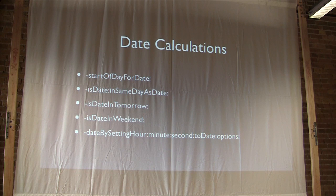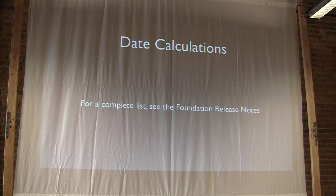Here, this is not even an exhaustive list. It's just a few cool ones. There's start of day for date, so this will just give you the beginning of the day for the date you pass in. There's is date in same day as date, so it does what it says. It tells you if 2 dates are on the same day. Tomorrow, weekend. I think the weekend one's kind of cool because it tells you if a date is a weekend. And then date by setting hour, minute, second to date options. You might have a date that's on a certain day, but you want a certain time on that date, so that'll do that for you. And for a complete list, see the iOS 7 Foundation release notes. It's actually a really long list. It's way more than the 5 I showed there, but I just couldn't fit them all.